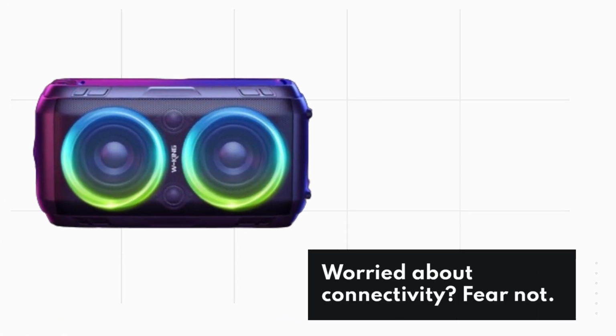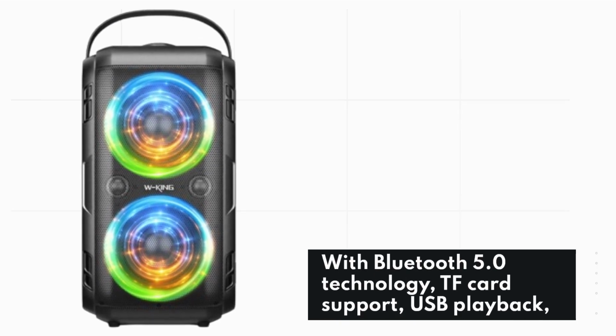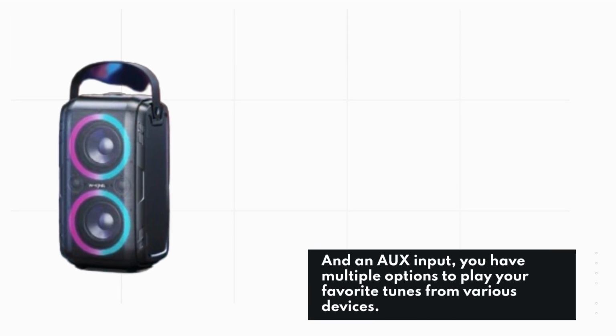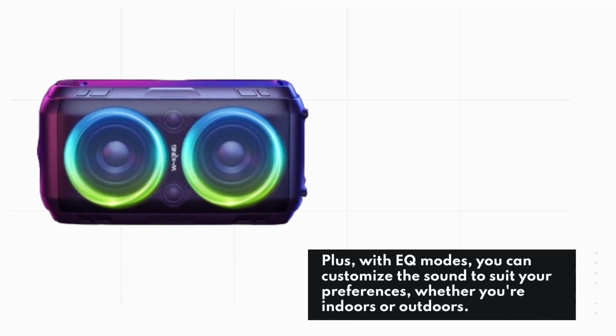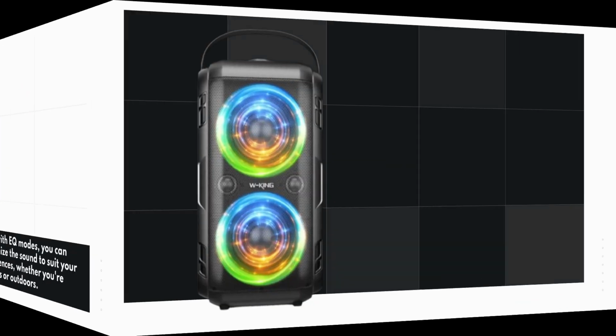Worried about connectivity? Fear not. With Bluetooth 5.0 technology, TF card support, USB playback, and an AUX input, you have multiple options to play your favorite tunes from various devices. Plus, with EQ modes, you can customize the sound to suit your preferences, whether you're indoors or outdoors.